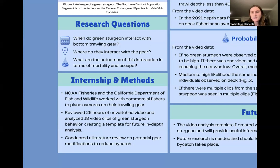I reviewed 26 hours of unwatched footage, identifying one new green sturgeon clip. I conducted a literature review focused on potential gear modifications that could reduce green sturgeon bycatch, and I worked on a fisheries management and evaluation plan for the state of California.